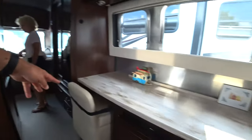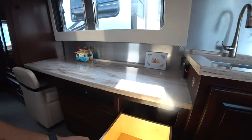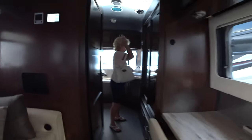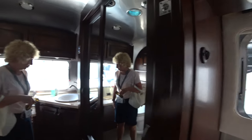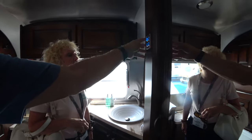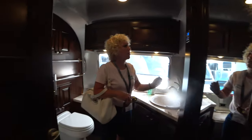This is an office area. And you've got a drawer here for storage. You've got a spot here for files. Large wardrobe in the back here. That's the water pump. It's a light.